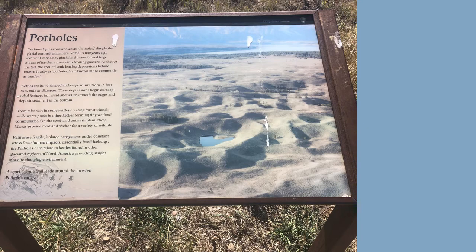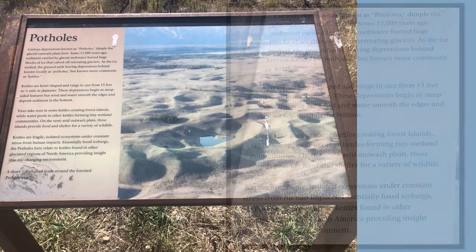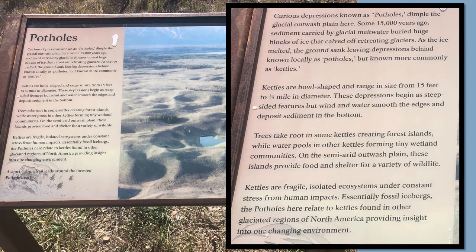Curious depressions known as potholes dimple the glacial outwash plain here. Some 15,000 years ago, sediment carried by glacial meltwater buried huge blocks of ice that calved off the retreating glaciers. As the ice melted, the ground sank, leaving depressions behind, known locally as potholes, but known more commonly as kettles.